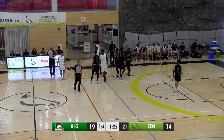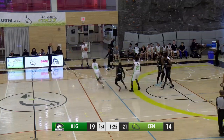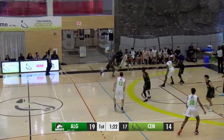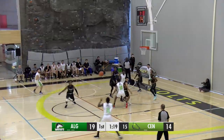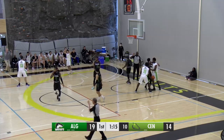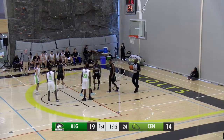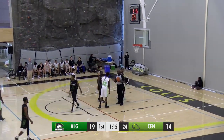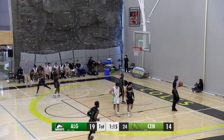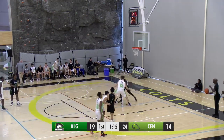Definitely a slow-paced first quarter. A lot of fouls. I think both teams are still trying to get a feel for each other. Absolutely, and both obviously having played last night, maybe a little bit tired legs coming into this one. Ball is side out for the Colts, and they'll try to trim this lead.